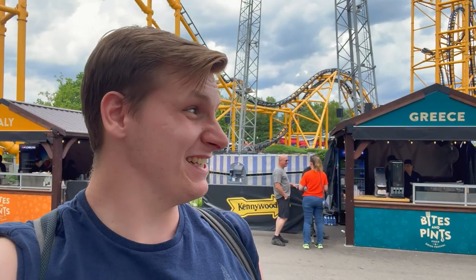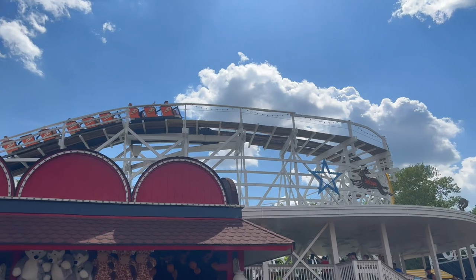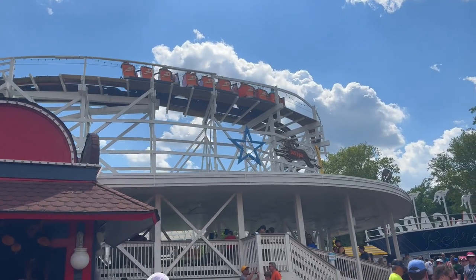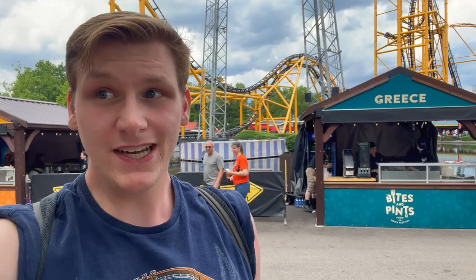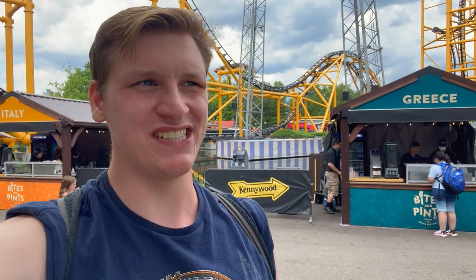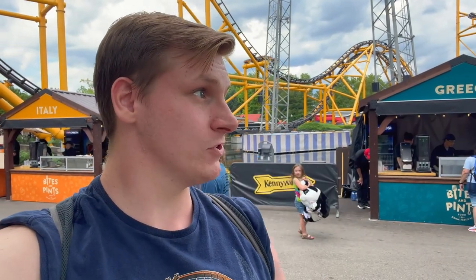This area of the park is really busy right now. Both the Racer and Jackrabbit have crazy lines that are spilling out of their queues. So I think I'm gonna head to the other side of the park in just a moment. While I'm here, I'm gonna check out the Bites and Pints food festival. I could really go for a snack right now, and they seem to have some great options. So I'm gonna see what the booths have to offer and try something.